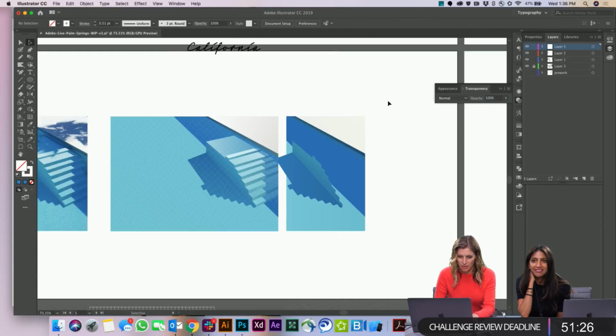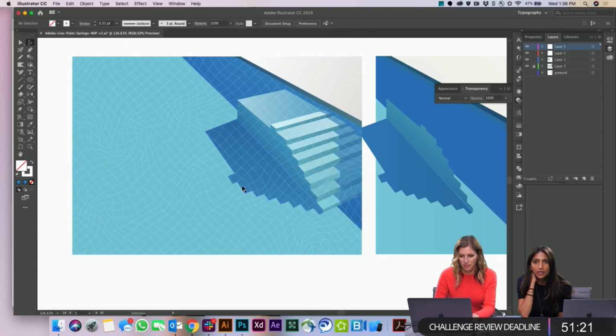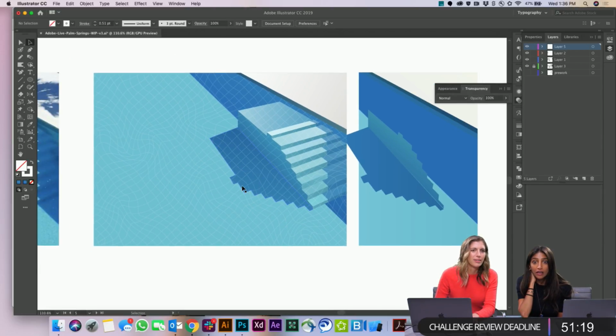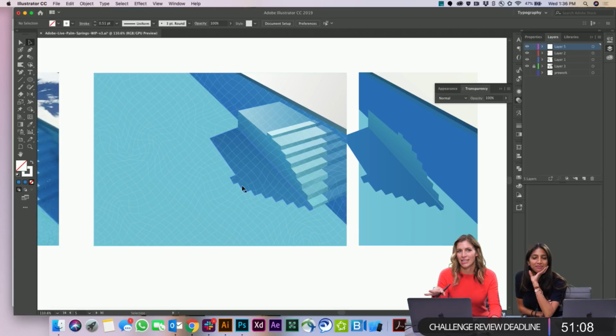Let's do 20%. How does everyone feel about that texture? I like the grout lines in the pool, I think. Yes, it's kind of a mix between the grout lines and the sunlight ripples. It's a bit of both.